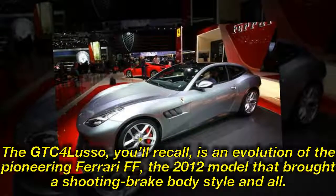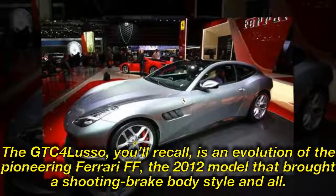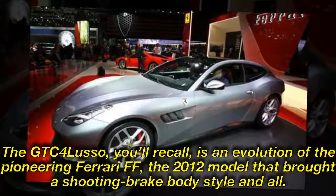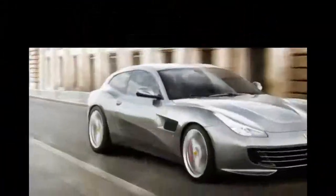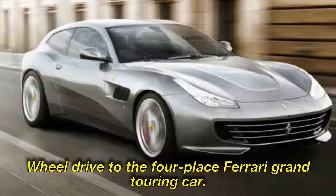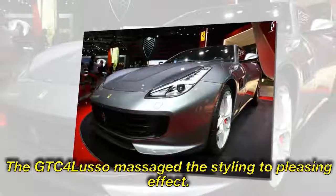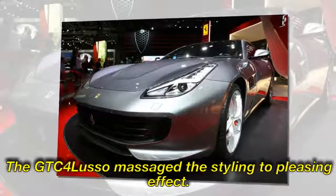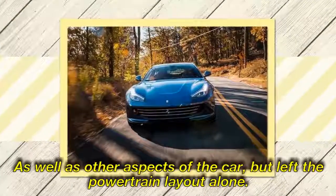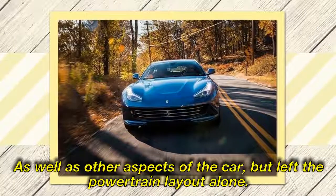The GTC4Lusso, you'll recall, is an evolution of the pioneering Ferrari FF, the 2012 model that brought a shooting brake body style and all-wheel drive to the four-place Ferrari Grand Touring car. The GTC4Lusso massaged the styling to pleasing effect, as well as other aspects of the car, but left the powertrain layout alone.